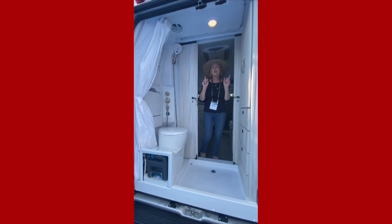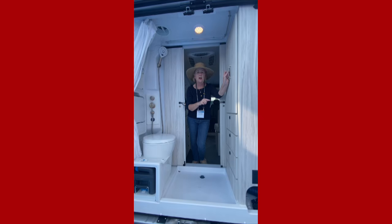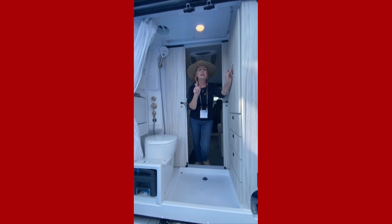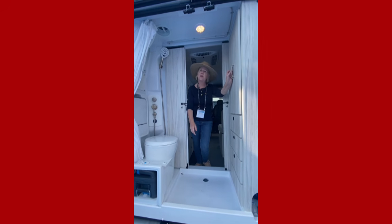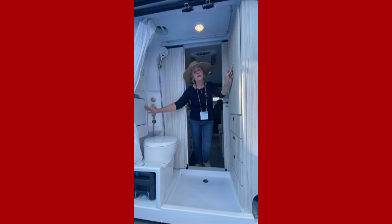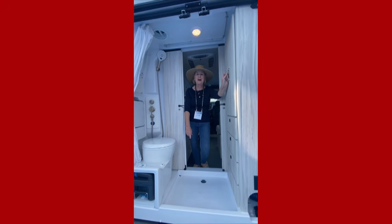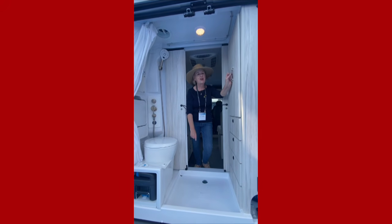So this is a great, I'm not even going to say entry level because it's very well engineered and constructed, but it's at a price point that it's going to make you think, do I really want to spend 70, 80,000 on a tow vehicle and another 40, 50 on an RV? Maybe this is an option you want to think about. Janine at the Hershey RV Show.